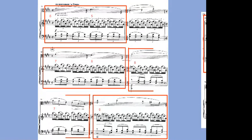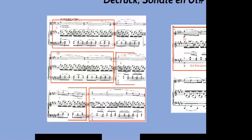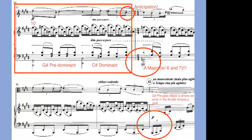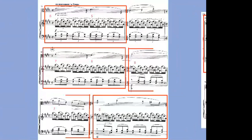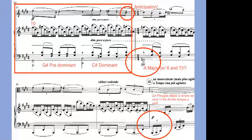It's after what many of us know as the double tonguing section. And what I find is that most of the time when we come out of that, people are just burning all the way from measure 51 here to the end of this little section, which takes you into circle 42. The problem with that is that there are actual dynamics that should grow and decay within all of that. So we get to forte here, but the actual arrival is over here at fortissimo.